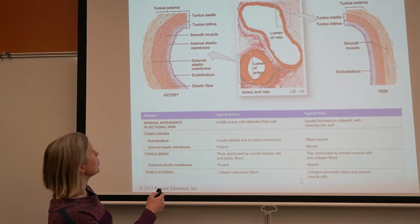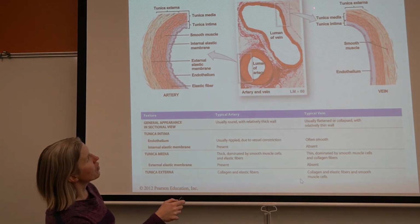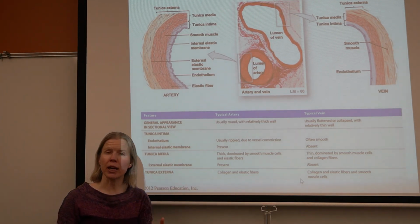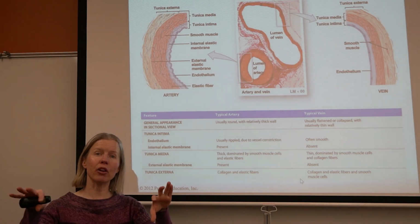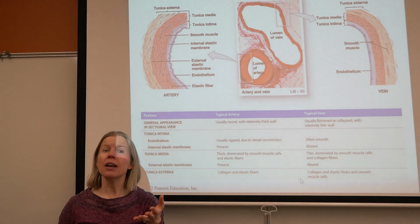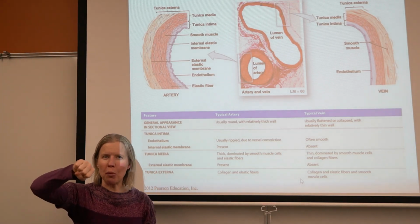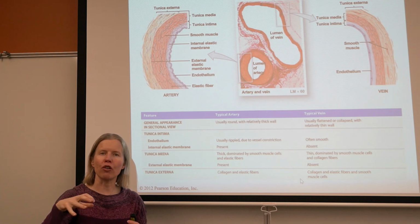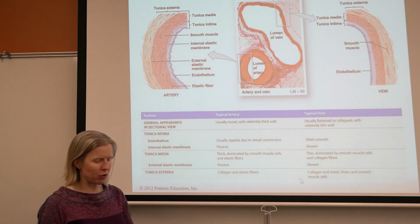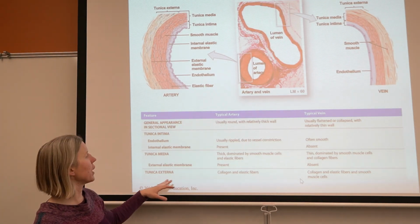If we move on to the tunica externa, kind of this flesh-colored layer on the very outside of our vessels, right? It's primarily connective tissue. Its job is to anchor our vessels into surrounding tissues. So as you're dissecting in lab, you'll find that you're going to have to use something like a blunt probe and kind of trace along the arteries and veins to pull them away from the surrounding tissues, right? And the tunica externa is part of that anchoring.